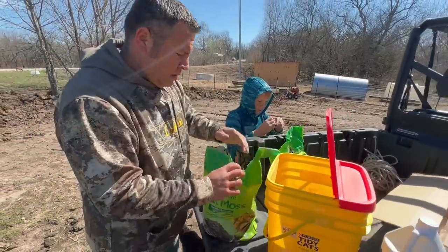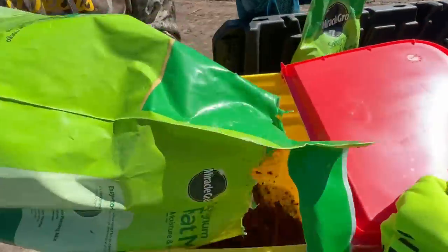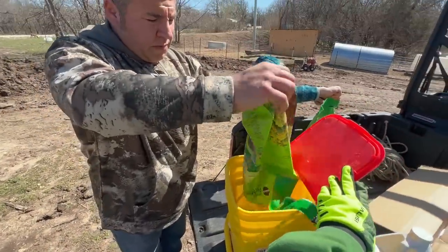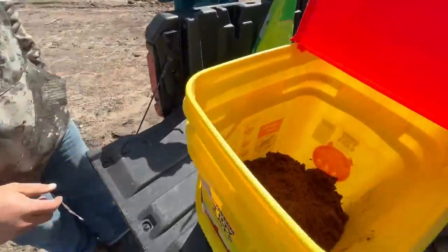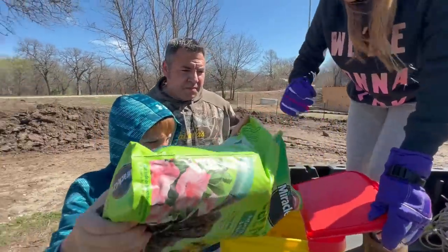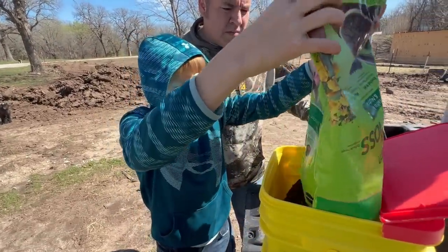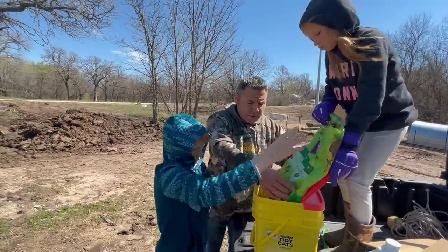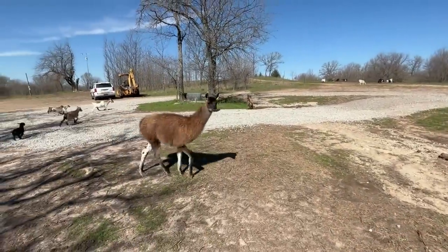I'm gonna get the second one ready. All right. Here we go. We're gonna pour his peat moss. We had to go to the next town over. Well, about two towns over to get this stuff. Yeah, it's hard to find, wasn't it? It's basically flower bedding. I don't know how he gets like the gray stuff, like the brown stuff. This will turn brown when it dries. Look at that. You want some?